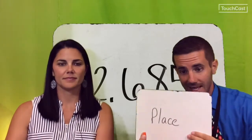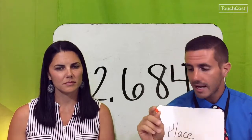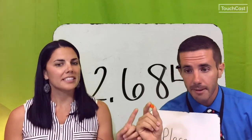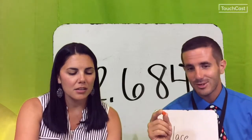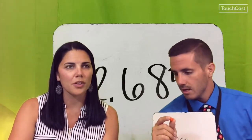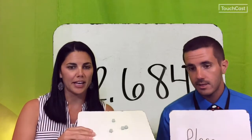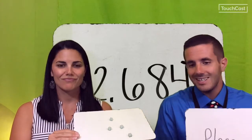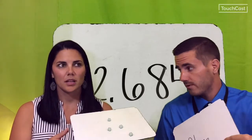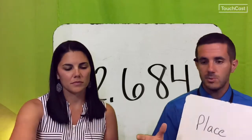You're going to see these base 10 blocks a lot this year. Wait, so if there's a 4 in the ones place, does that mean I have like 4 of these? Absolutely, that's exactly what that means. And that's why it's easy, because it's 1 and there's 4 of them. So it's worth 4, which we'll talk about value in a minute. But it's in the ones place, okay?